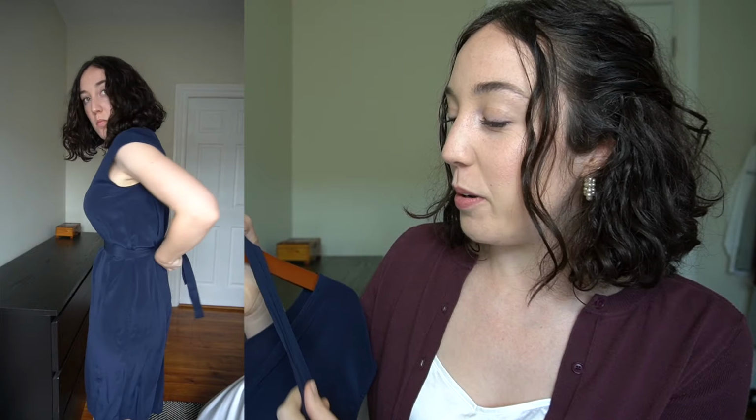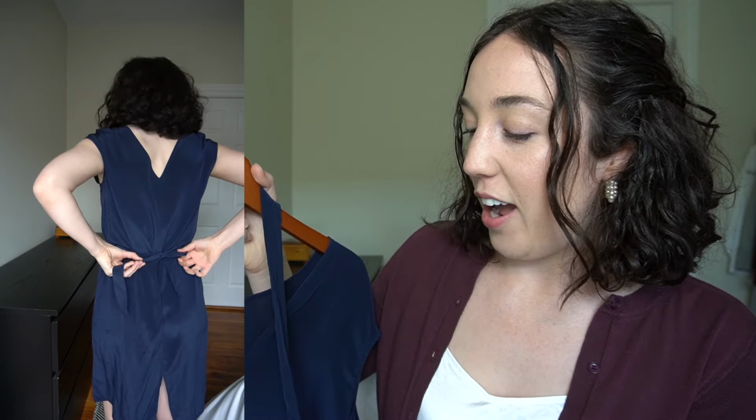This is just a simple navy shift dress. I'm going to have little cutaways over here of me trying things on, keeping in mind that I'm not a model. I'm just another random lady on the internet, and my body is fine. It doesn't look like anyone else's, but hopefully it gives you an idea of how I like to wear them.